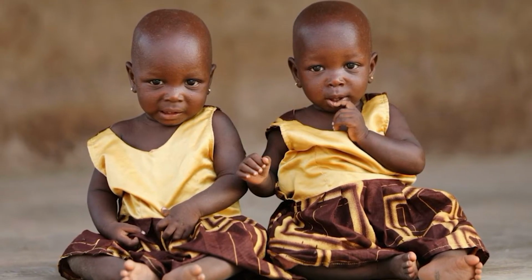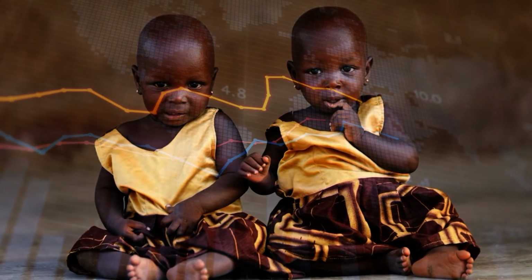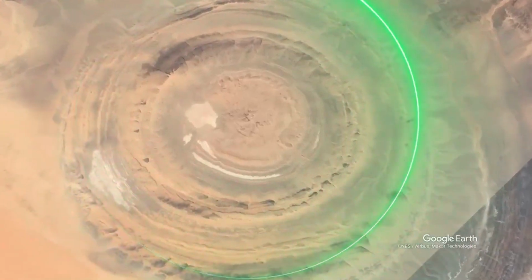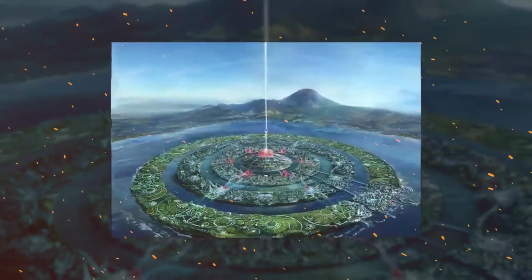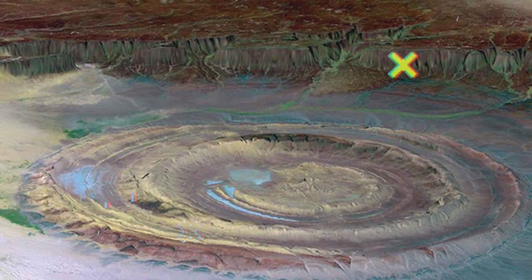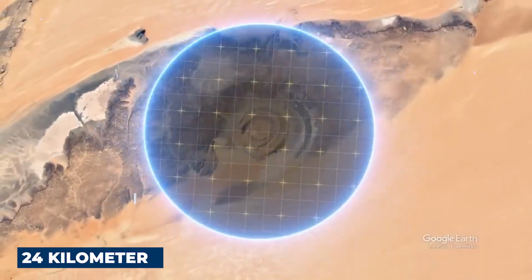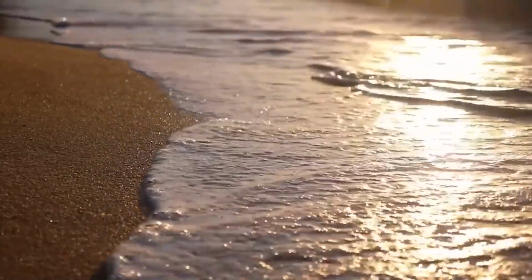It's unusual to have twins. It just so happens that Nigeria, which is relatively near Mauritania, has the highest rate of twin births on the planet. The Eye of the Sahara stands out because it's a round structure divided into concentric rings, similar to Plato's description of Atlantis. Furthermore, the size of the Sahara's eye corresponds to the dimensions of Atlantis, which was reported to spread for 24 kilometers. Moreover, salt residues in the area indicate that there was previously ocean water.